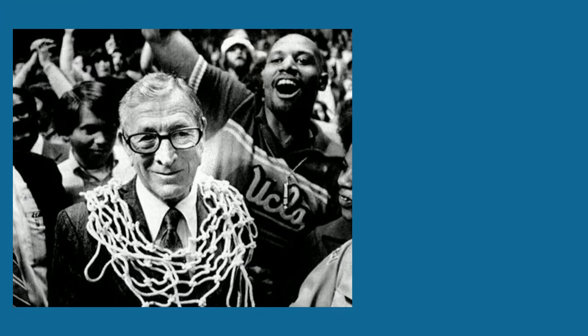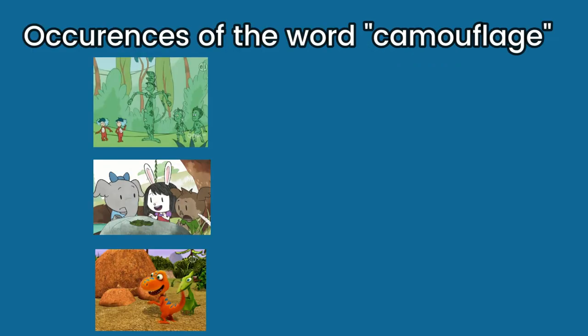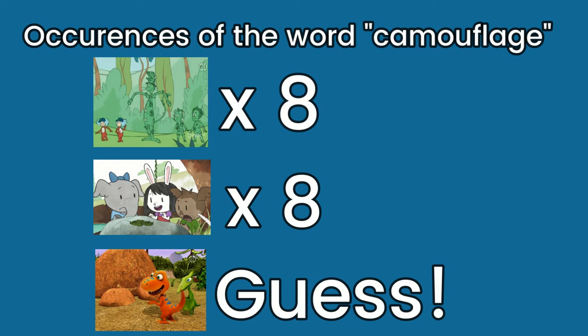Repetition. To quote John Wooden, the 8 laws of learning are explanation, demonstration, imitation, repetition, repetition, repetition, repetition, repetition. The camouflage episode of The Cat in the Hat knows a lot about that, uses the word camouflage 8 times, and so does the Eleanor Wonders Why episode. They are tied for second. Dinosaur Train is in a league of its own.